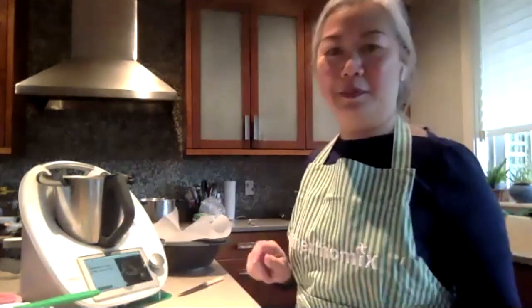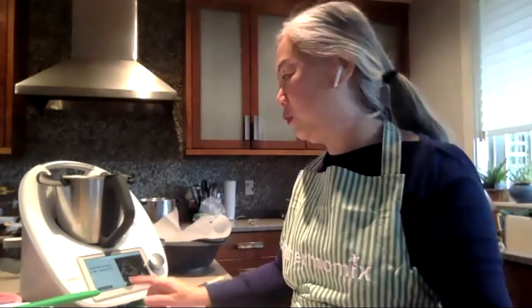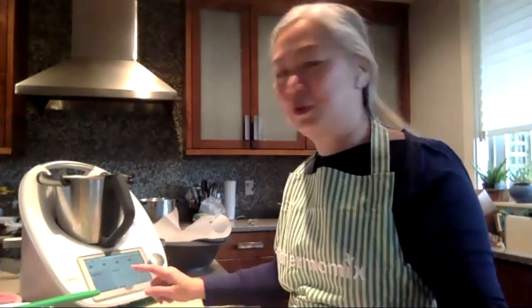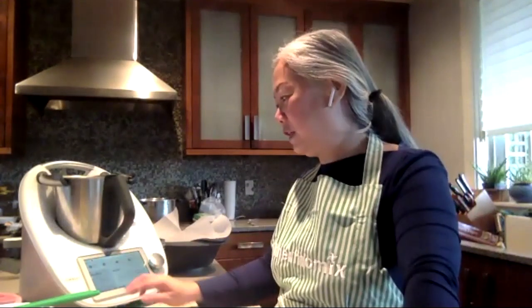And this is a really amazing hollandaise sauce, especially if you have a TM6. If you don't have the TM6, there are hollandaise sauces available for TM5 as well as TM31. The one that we're going to do is a really simple, throw everything in there and go have a shower and come back for your hollandaise sauce recipe. So do find a different recipe if you have a TM5 or a TM31. It's pretty much the same ingredients.